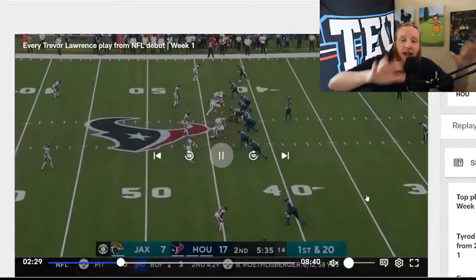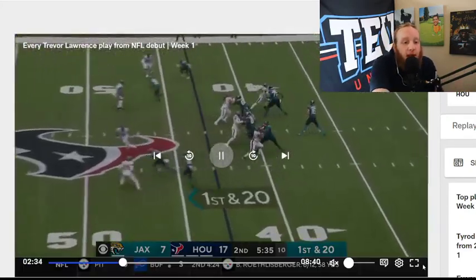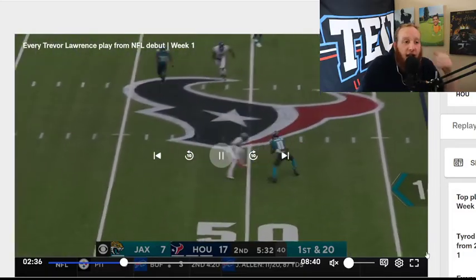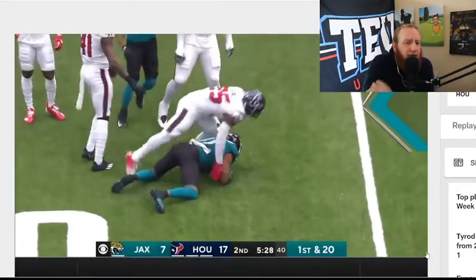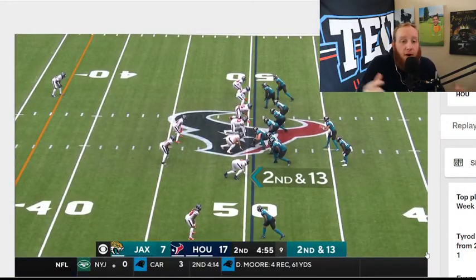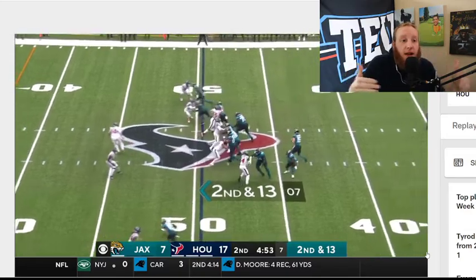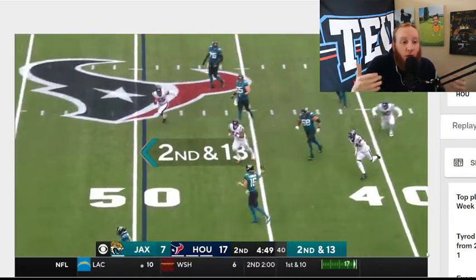Once again, a little hit and miss, but the accuracy is kind of the main problem that we're seeing so far. Here we go. Next drive, down 17-7 now. Right at midfield, 1st and 20. Picks up about 7 yards on the throw. 2nd and 13, right at midfield. Perfect position on the field. This is where he has to start picking up these first downs and keeping the drive moving to score some more points.